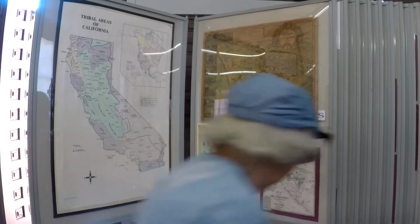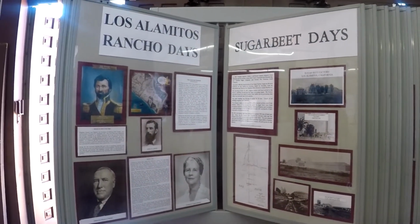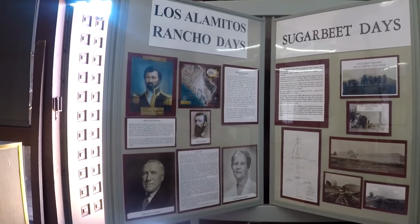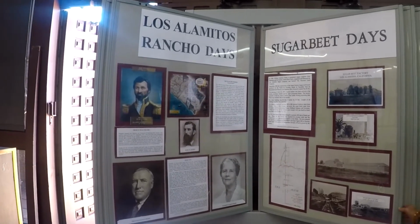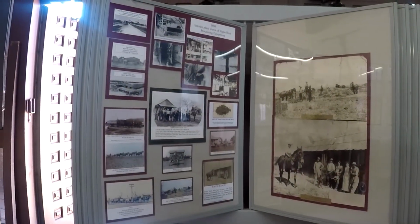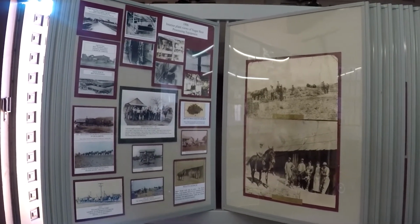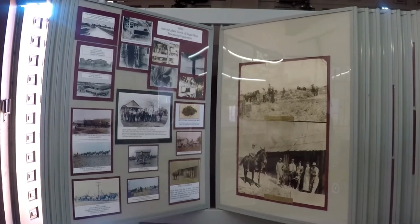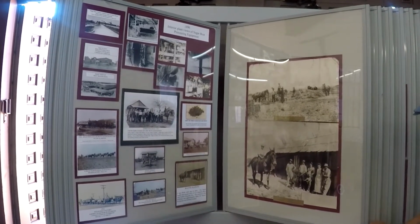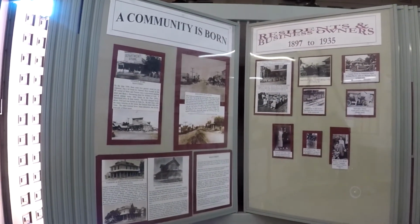Turn another page there, and we get to the sugar beet days and the Los Alamitos Rancho days. So this was a rancho, a Spanish land grant, I imagine. Next page. Photographs from the sugar beet, 1896. Interior plant views of sugar beet processing equipment in 1896. Go ahead. And then a community is born, Los Alamitos.